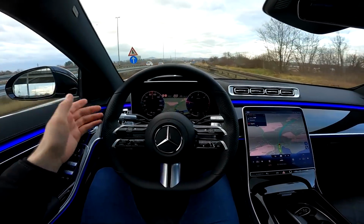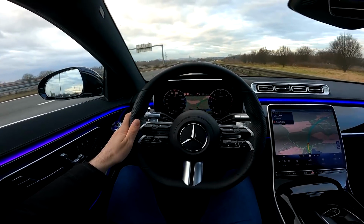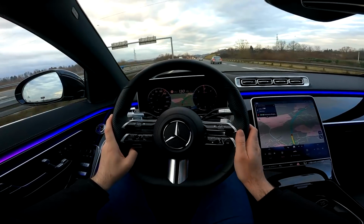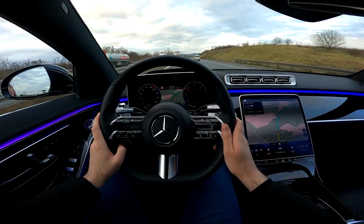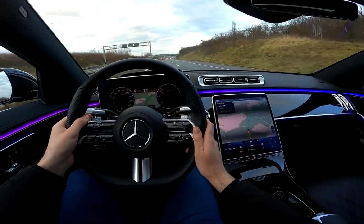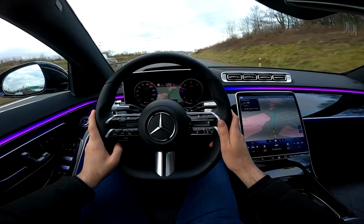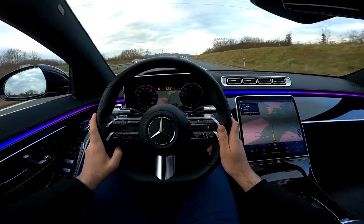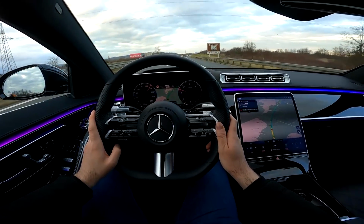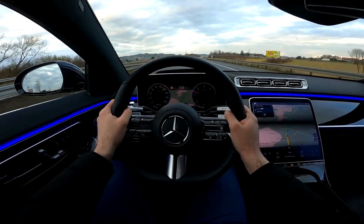Entering the highway, and as we know, this car is born for highway and for road trips. So let's see this. Let's go to 130, the current speed limit. There we go. So this is what, less than 1,500 RPMs at 130. That's impressive. Just imagine cruising along in this thing for hours and hours non-stop.